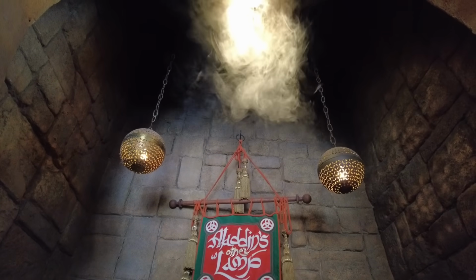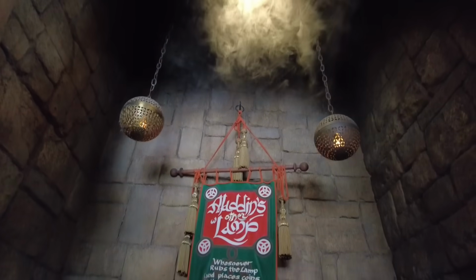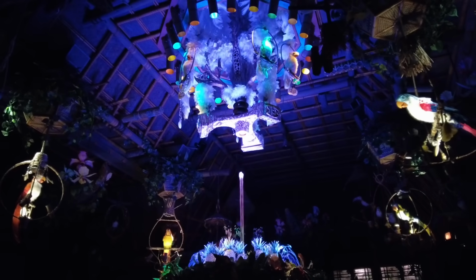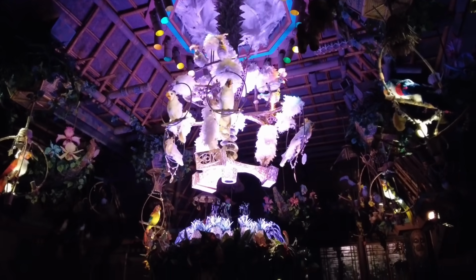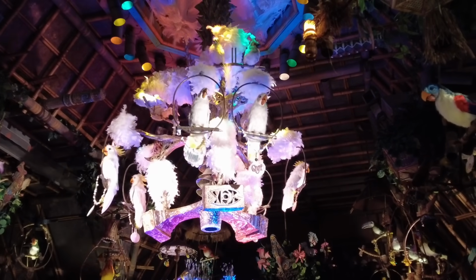Since we're in Adventureland though, I think it's time to point out one last interesting detail. If you're a fan of the Enchanted Tiki Room, then you might recall that when the cockatoos descend from the mobile in the ceiling, one of the perches is missing a bird and has a name tag on it. Throughout the show, the birds make a lot of offhand comments, speaking about things such as the tropical hideaway, and in this case, Jose asking what happened to Rosita, who is implied to be a missing cockatoo.